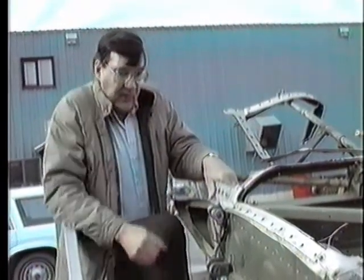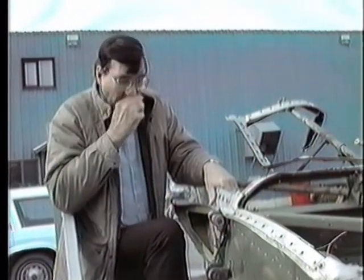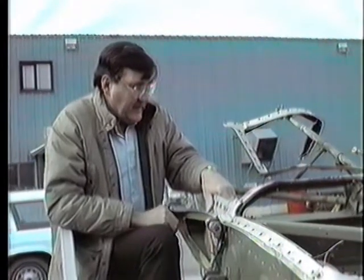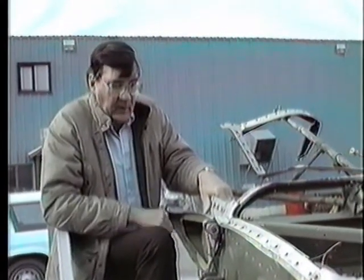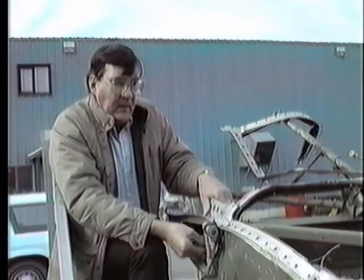One of the mechanics in here is rebuilding this. He's got the wings in there, putting it together. Well, rebuilding yours? No, this one. He's got a long way to go then, hasn't he? This wasn't military with a number like that, though, was it? Well, it was military, but Fish and Wildlife brought these up here in the early 50s, I guess.